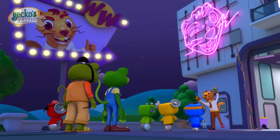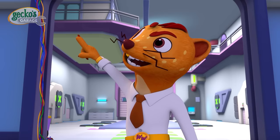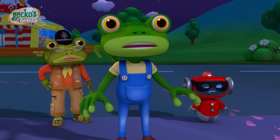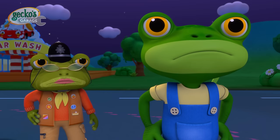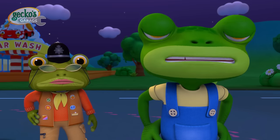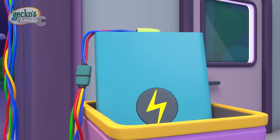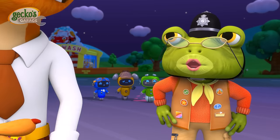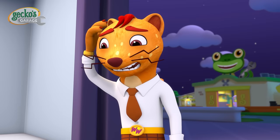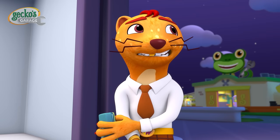Aren't my new lights spectacular? My sign will attract more customers than you'll ever get, Gecko. How are you powering those lights, Mr. Weasel? Look, there's Bobby's battery. I only borrowed it to power my lovely lights.